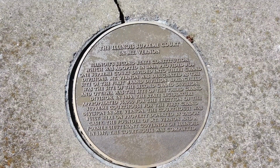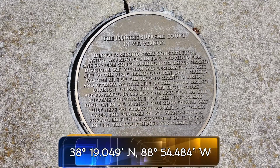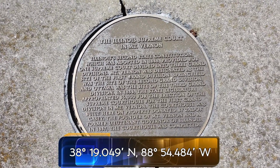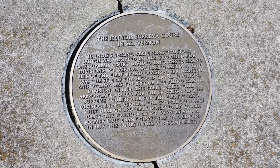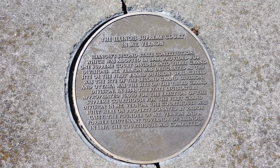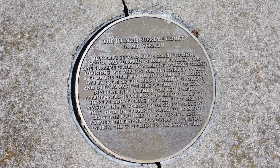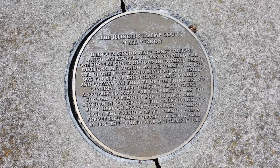The Illinois Supreme Court in Mount Vernon. Illinois' second state constitution, which was adopted in 1848, provided for one Supreme Court divided into 3 grand divisions. Mount Vernon was designated as the site of the first grand division. Springfield was the site of the second grand division, and Ottawa was the site of the third grand division.